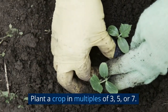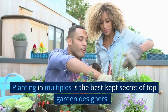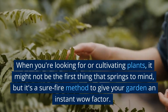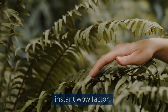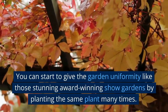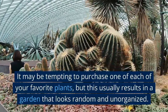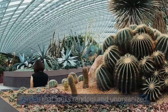Plant a crop in multiples of 3, 5, or 7. Planting in multiples is the best-kept secret of top garden designers. When you're looking for or cultivating plants, it might not be the first thing that springs to mind, but it's a surefire method to give your garden an instant wow factor. You can start to give the garden uniformity like those stunning award-winning show gardens by planting the same plant many times. It may be tempting to purchase one of each of your favorite plants, but this usually results in a garden that looks random and unorganized.